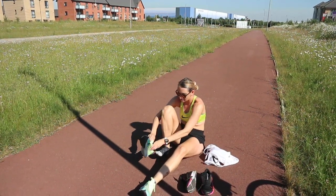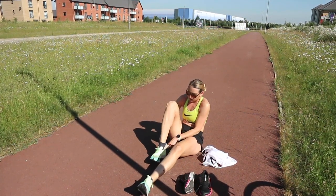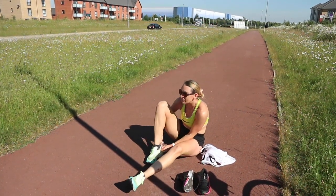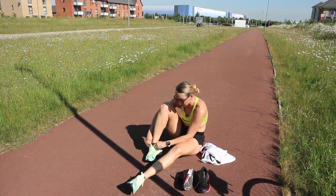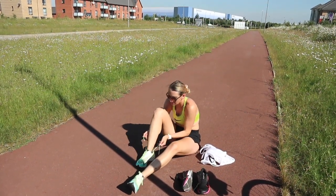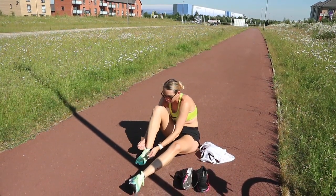If I'm being honest, recently I was a bit more of an Alphafly fan, and then I wore them for my latest marathon, and they didn't get on very well with the camber of the roads that I was running on. My feet were a bit battered afterwards, so I've worn the Vaporflies for my 10k recently, and fell back in love with them again.